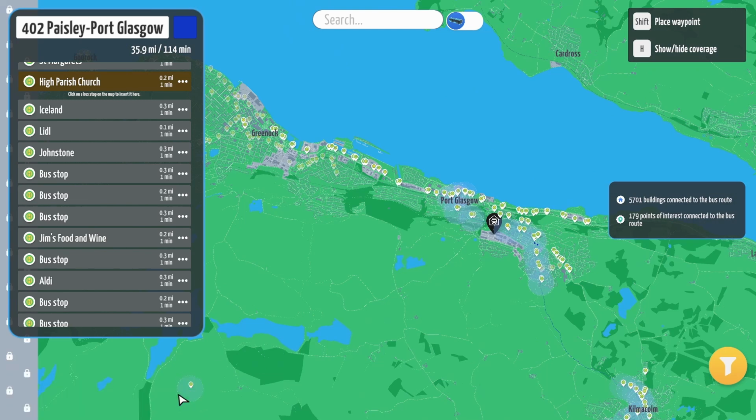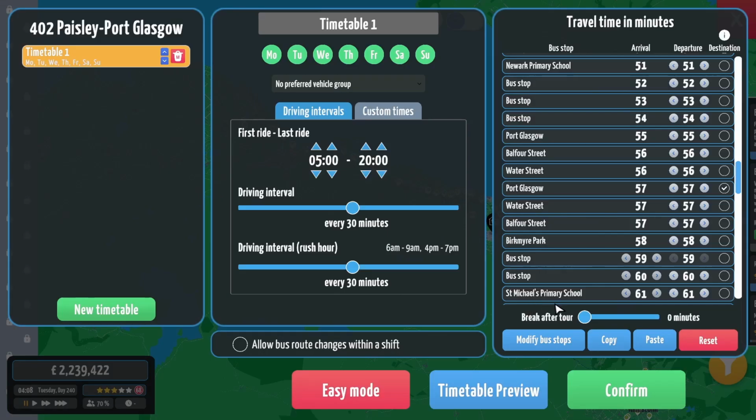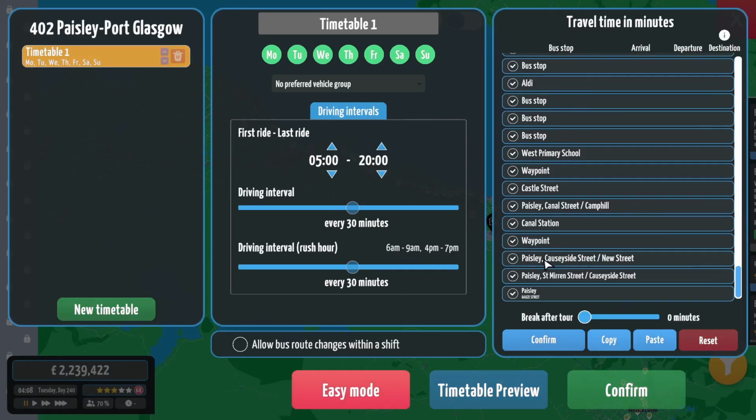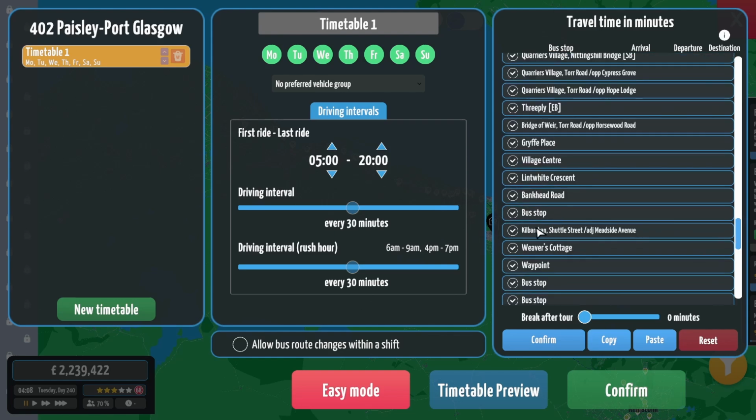But that's very nice. That's probably going to be half hourly. I like the idea of that one being half hourly and the 401 being however frequent that is. I think every 15. Something like that. So let's see what the game thinks about a half hourly 402. The game thinks that a half hourly 402 will be very busy, but it's also an environment day, so I don't fully trust it. But I'm now going to make this timetable backwards, because I want it to start from Port Glasgow.